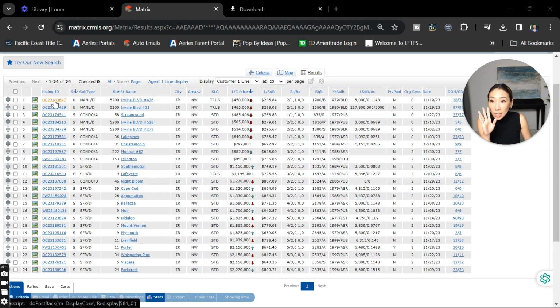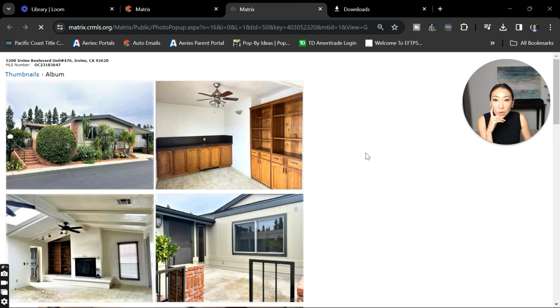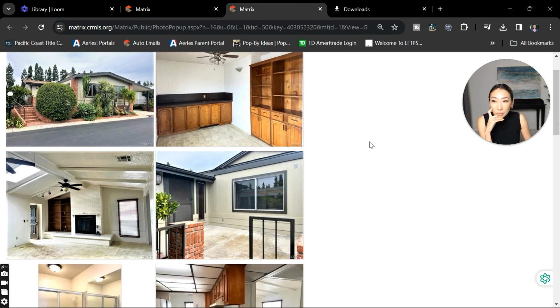Okay, let's just take you in there to take a look, see what it looks like. So this one is sold at $450,000, 2-bedroom, 1.5 bath. And actually 2 bath, because one is a 3/4 bath, meaning it's a shower, and one is a full bath, which means it has a tub. And it's pretty spacious, 1,900 square feet. I'll show you the pictures so you can get a feel of it.